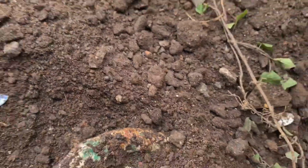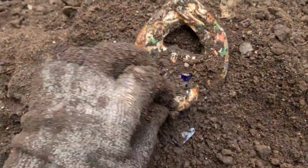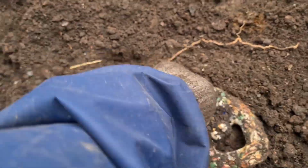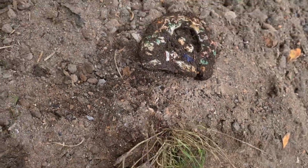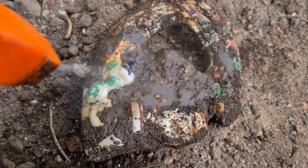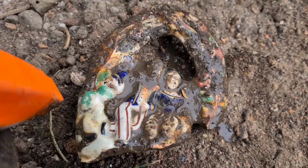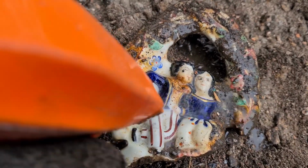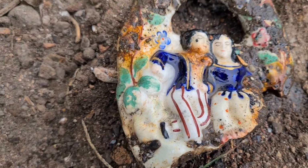I've just found, well, it might do for, I don't know what that was off. Might do for Louise's pottery corner. Oh, hang on. Oh, wow. I've got to give them a clean in a minute. So have a look. Oh wow. They are lovely little chappies. What a sweet little couple they are. Yeah, I think Louise will be happy with that.